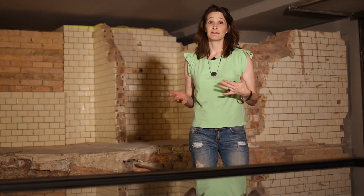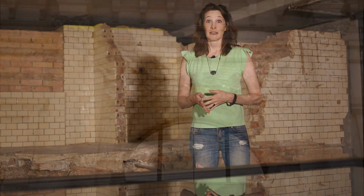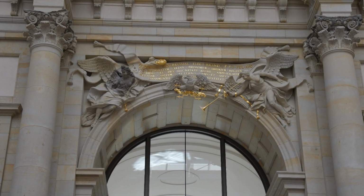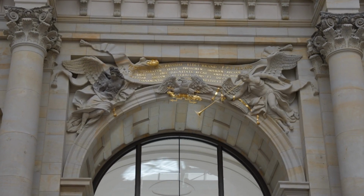It's wonderful to see these features as the center of the exhibition because it's a very necessary counterweight to the elite life that we're more used to thinking of when we think of a city palace. Things like the statues that were once on the facade and have now been reconstructed as part of the modern Humboldt Forum facade.